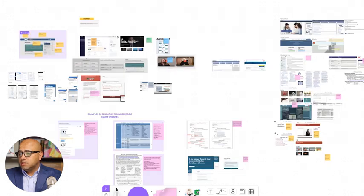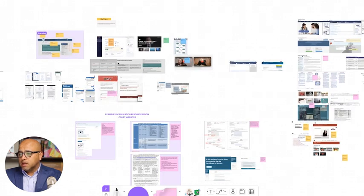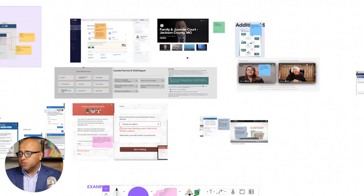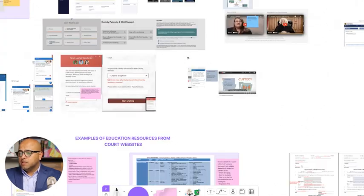This is another example. This is more complex. This is what we call an idea board. This is a larger project that has many components. We basically, in our research, gather all the information we can find and we put them in this board so we know what each one of them is, what are the likes, what are the dislikes. We look at existing examples from other counties, from other courts. We look at existing solutions.